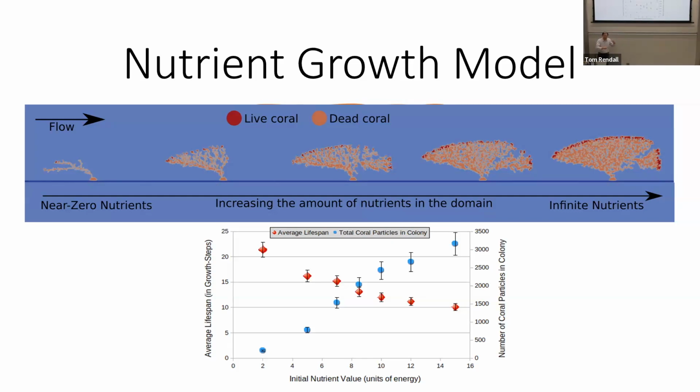So it doesn't mean that lots of food means coral will keep growing. Yes, they will grow to a certain extent, but then they tend to die off very quickly, either because of competition, or because when they grow, the shape of the mouth changes, and therefore the hydrodynamics changes. So it's quite interesting.